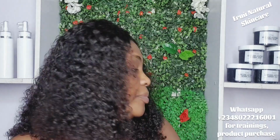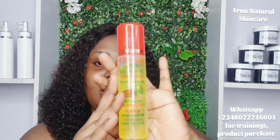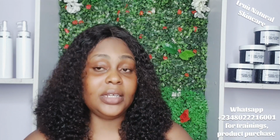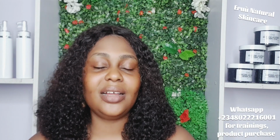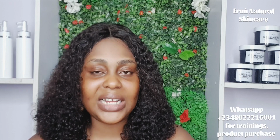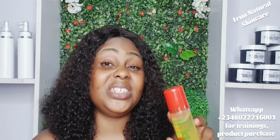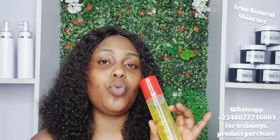The second cleanser I'm going to mention is the Dermalis lotion. It's a cleanser, but it's called the lotion, Dermalis lotion. Okay, this is how it looks. Excuse me. It's a super effective cleanser. On its own, it whitens the skin. It lightens the skin and works to clear dark spots as well.